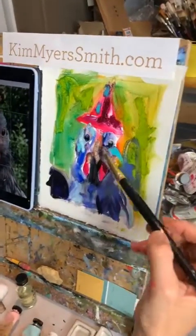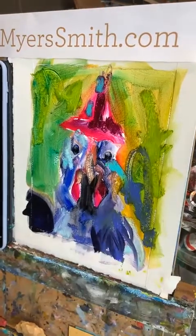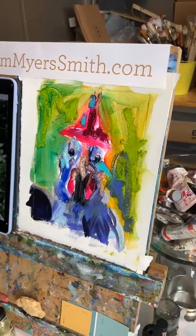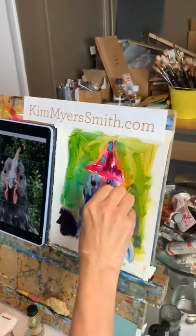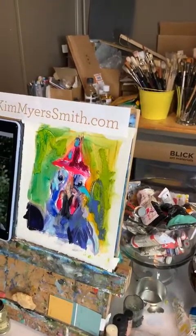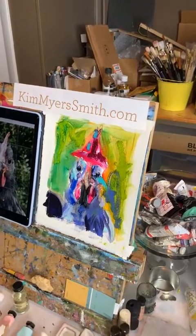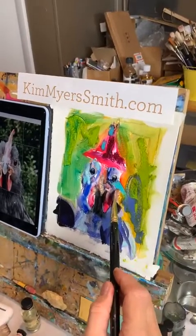I'm coming in. I might want to pull a little bit of color out of the... Look at that crazy face. It's working. Here's the reference photo. I'm just pulling a little bit of the paint away because I want it to look a little more like it's glowing in this area. It's nice that you can use that subtractive. Subtractive, yes. I think of it as carving it out.